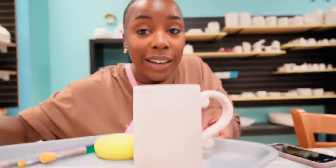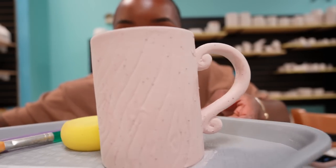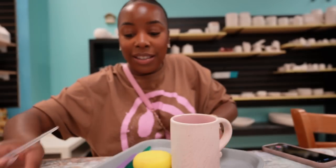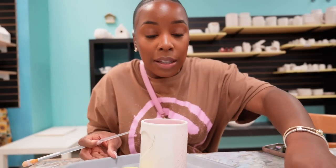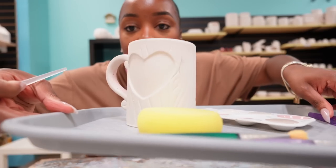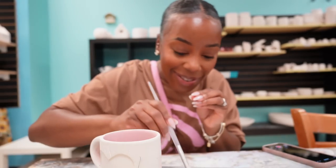No, the camera is overheating. Okay, let me turn y'all on for a little bit. Okay, y'all, this is looking so good. It's going to look light at first, but once it dries down, can y'all see the speckles? Look how pretty that looks. I'm doing the entire outside of the mug in the speckled paint, except for the heart. But it's coming out so cute. I'm excited.